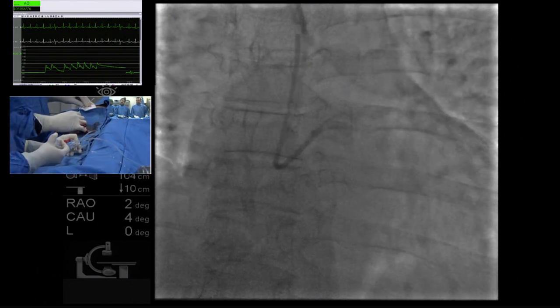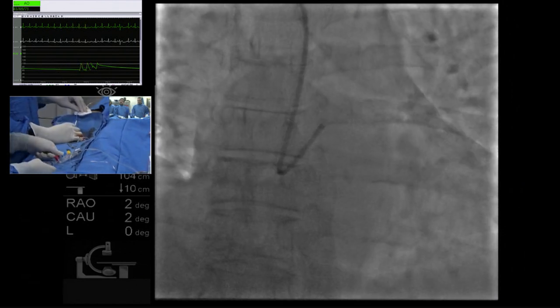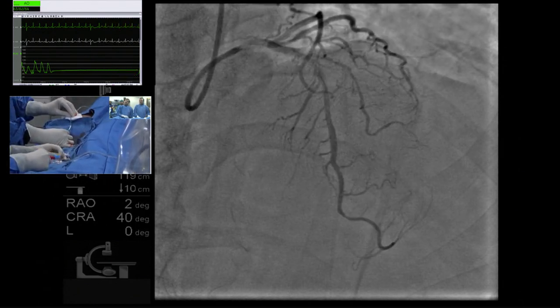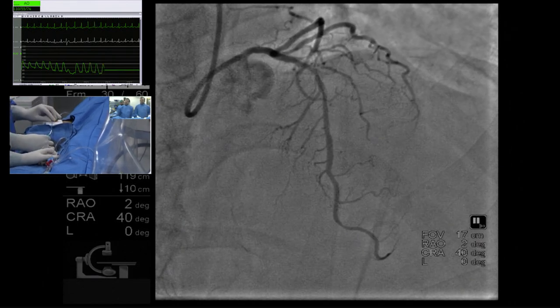Our strategy is to first rotablate with a 1.25 burr. And then we'll do an OCT, size it, and can we open up the fluoro? Sure, let's see. Cranial, and then we'll go to a caudal and wire. What do you guys think? Should we wire directly with the rota wire, or should we go exchange with a microcatheter? We're getting a little bit of ventricularization there.